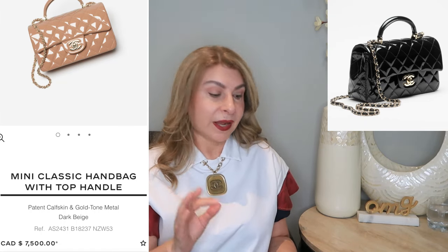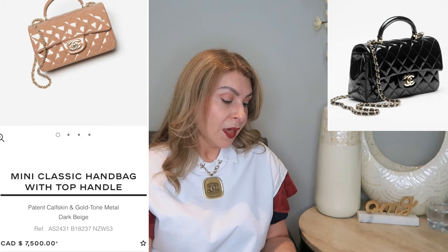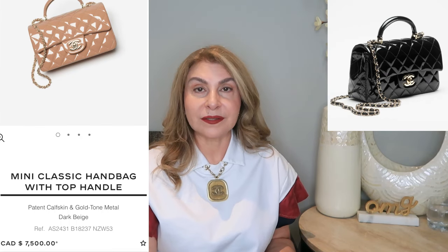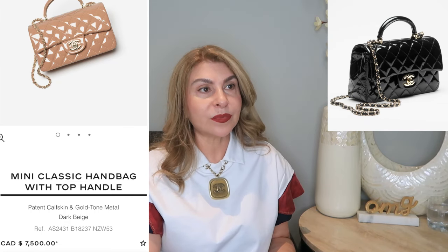Patent leather, you either love it or you hate it, because it has its own pluses and minuses. It's quite durable if you live in a rainy climate. You shouldn't be worried about rain, versus if you have lambskin. But if you put a mark on that leather, and let's say it's in this kind of dark beige color, those marks are almost impossible to remove, literally impossible. So if you're planning to get patent leather, I highly advise you to get it in black. But even in black, if it gets a white mark, it will be really hard to remove.